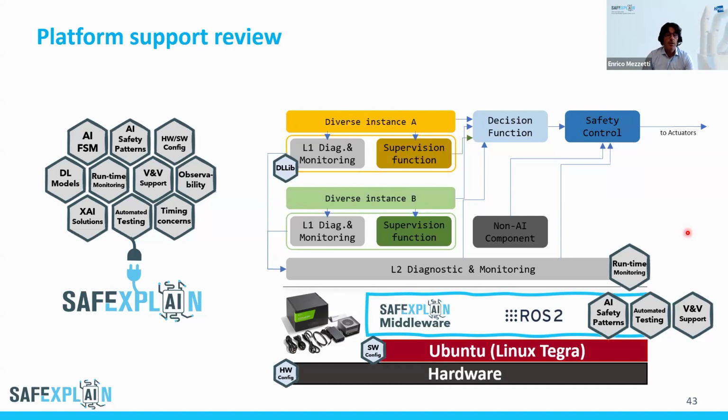We are integrating the DLlib solution in the monitoring part and the supervision function, and the supervision function also exports information coming from the explainability library at design time, along with DLlib functionality and the decision function. We are also deploying RESTK for profiling the execution of the different nodes based on the use of the PMU library, and it also allows the enforcement of time interference control with CGuard at the level of single nodes on the decision function and safety control, which is the most critical part in the safety pattern.